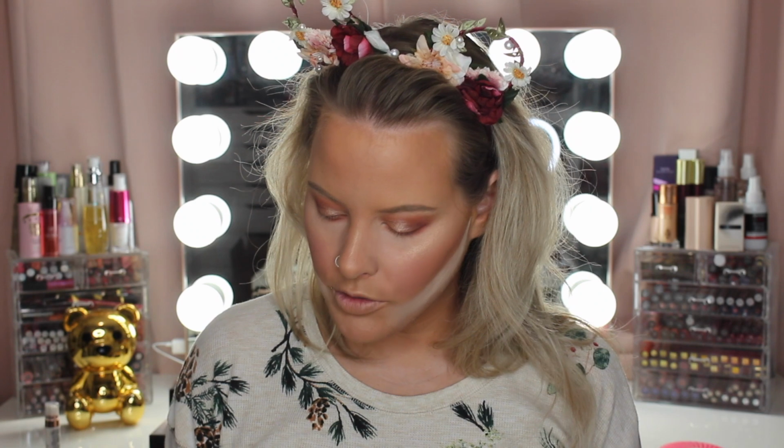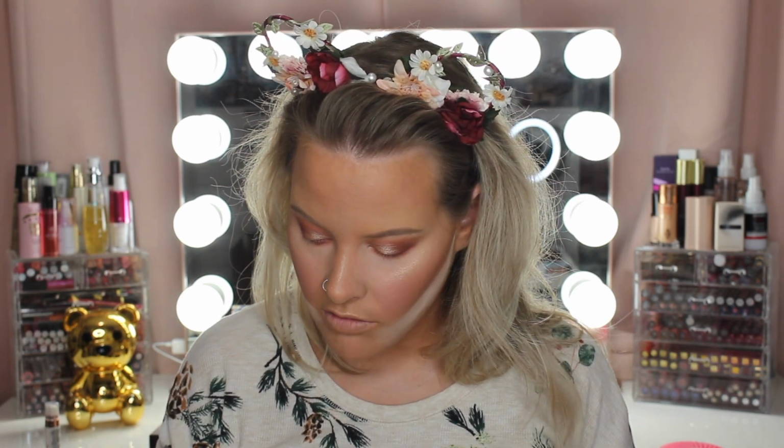Now I'm just gonna try it with my finger and just apply that right on top. I mean, I feel like it showed up better with my finger than it did with Fix Plus. I'm just gonna add a little bit of Outspoken back to the outer portion of my eye. Now I'm going to take the Pixie shade, which is the shade right next to it. It's kind of like a peachy white gold shade, and I'm going to add that in the inner corner.